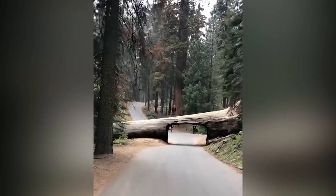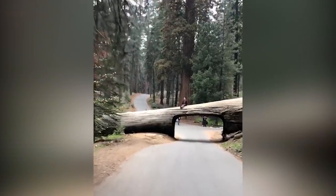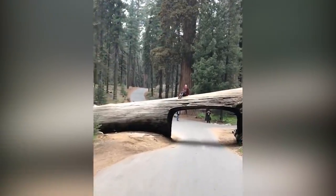Instead of removing this collapsed giant tree, someone made a tunnel out of it, which looks fantastic.